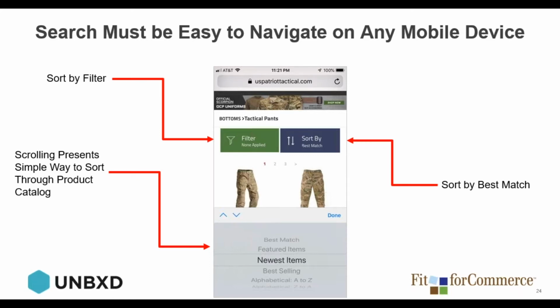Mobile conversion rates are still lagging. We are seeing them at about 10 to 35% of desktop traffic. And businesses can do a lot to increase those conversion rates. Just a couple of quick ways: one is to have a very easy way of navigating through the mobile catalog. Here's an example where mobile users can search by using facets or filters. They can search by categories such as best match and by scrolling through categorizations like newest items, featured items, etc. Next slide, please.